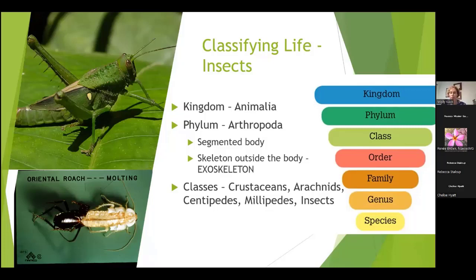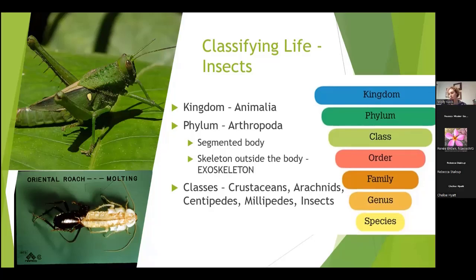And there are 5 different types of arthropods, 5 different classes. Crustaceans. So if you eat shrimp and you peel off the shell to get to the meat on the inside, you're peeling the exoskeleton. They are the cousins of insects. We have arachnids, which makes sense to most people. Centipedes, millipedes, and then the biggest class of arthropods is insects.